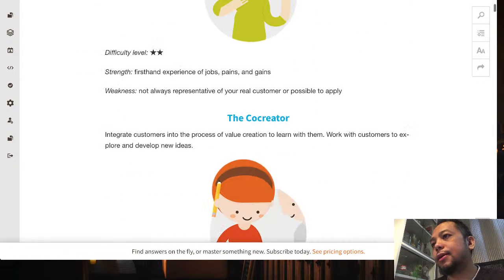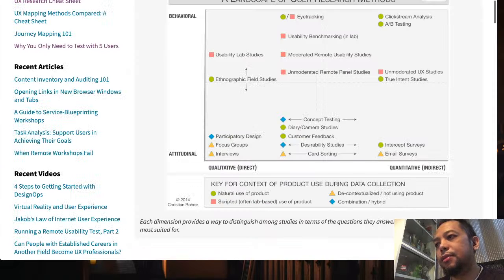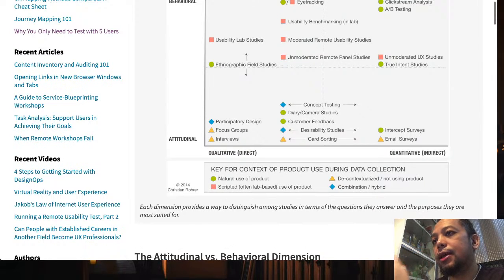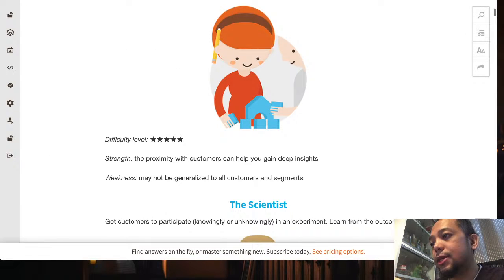Now let's look at co-creator. Oh, this is easy. It's participatory design. You are co-designing. Again, the limitation of this is being close to the customer. The weakness is you may be generalizing to all customers, even from just one customer, but you may be getting a lot of good insights, especially if that customer is representative of the overall group of customers, which may be applicable to one of our teams in the office, since they are directly talking to their customers.